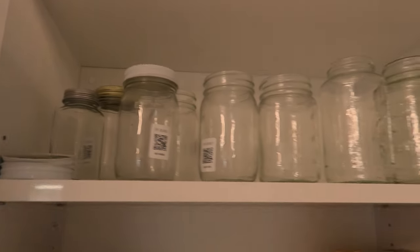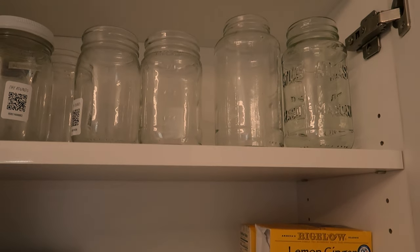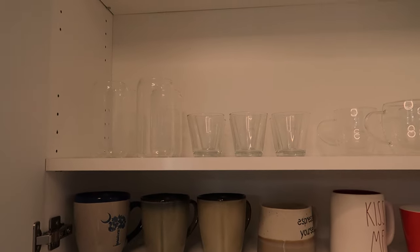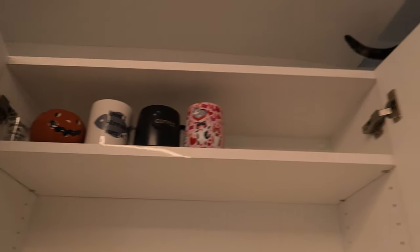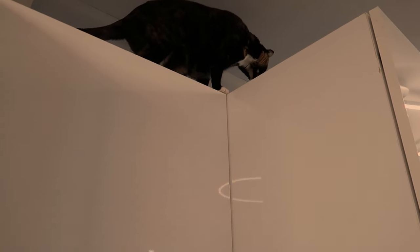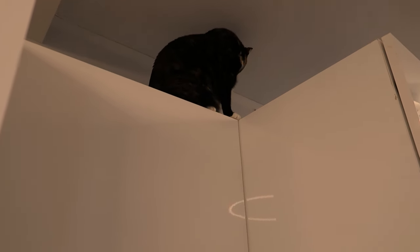Some tea. And then up here we have some extra jars that we don't really use, but I like to just store random jars because you never know when they might come in handy. Right next to it, we have all our glasses and our mugs, which are really cute and organized. And then up there we have some extra ones, some seasonal ones, like super random ones. Up here we have Diva, who was literally sick and had to go to the vet this morning, but now is apparently feeling all better.